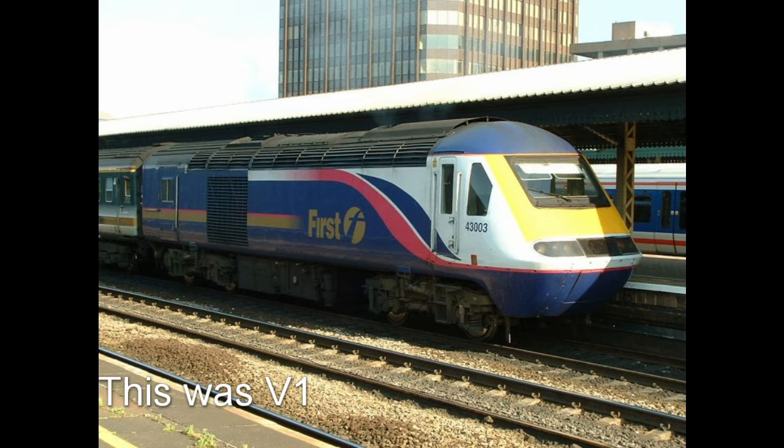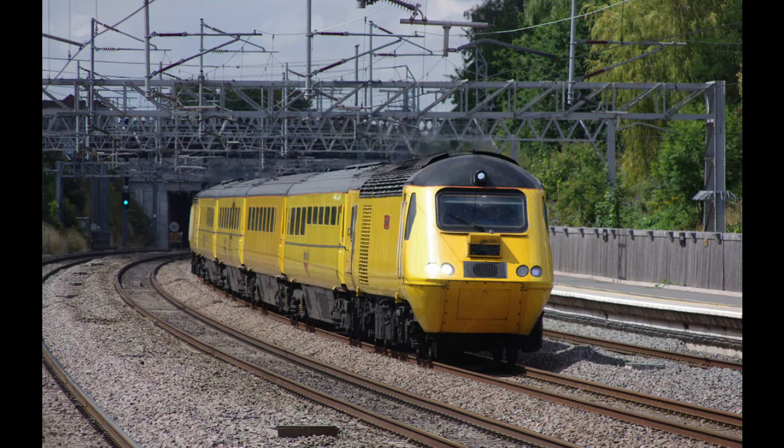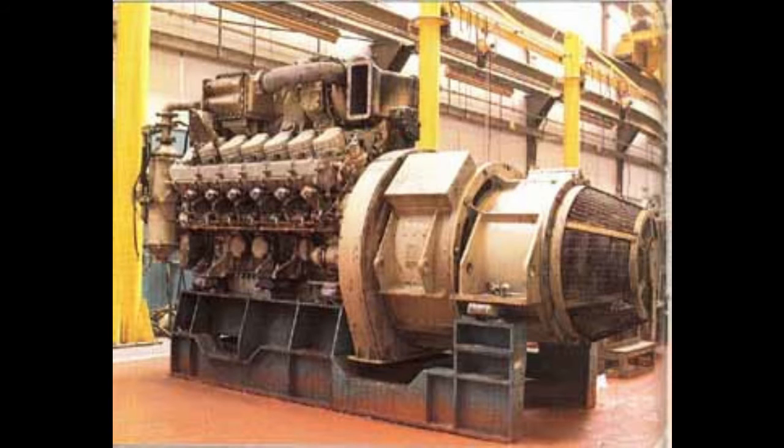In 2003, GNER introduced the new Mallard livery, which added red doors and a red stripe to comply with disability laws. Did look quite nice as well. Also in 2003, Network Rail introduced the new measurement train, nicknamed the Flying Banana by weirdos like me. In 2005, First Great Western re-engined their locos with the brand new MTU V16 engine, compared to the old Paxman Valenta, which sounded a lot better, and it still does.